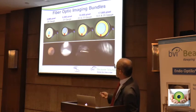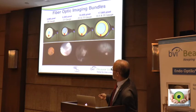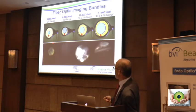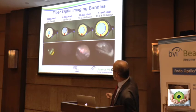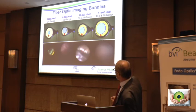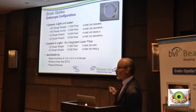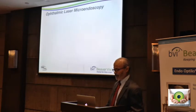So this slide is meant to show the evolution of the endoscope. From the late 1990s, our original 3,000 pixel, this is the first ECP case ever done on a human with the integrated endoscope. The 6,000 pixel endoscopes that we introduced in the early 2000s, and now our current 10,000 and 17,000 pixel endoscopes. And you can see the field of view is enhanced quite a bit, really with panoramic views now available. So again, the scopes come in curve and straight in a wide range of gauges.